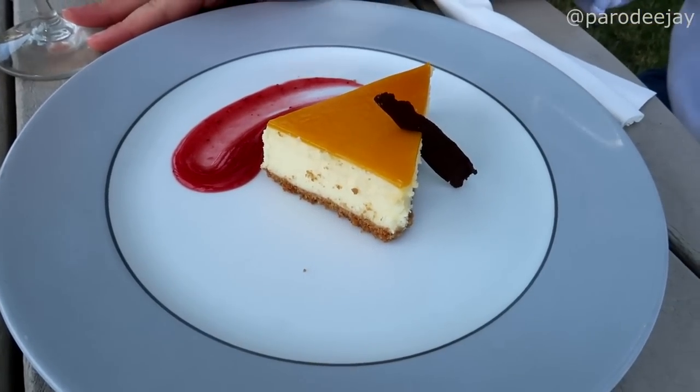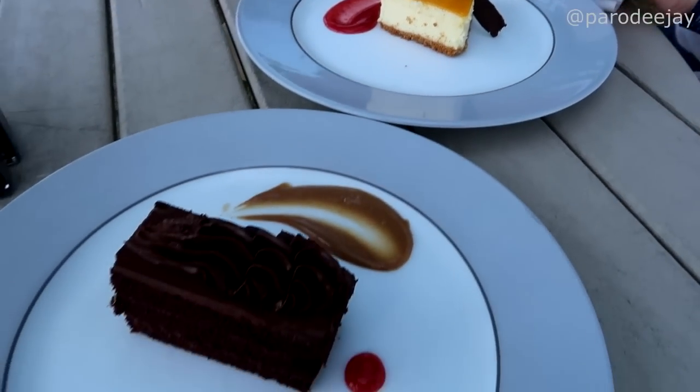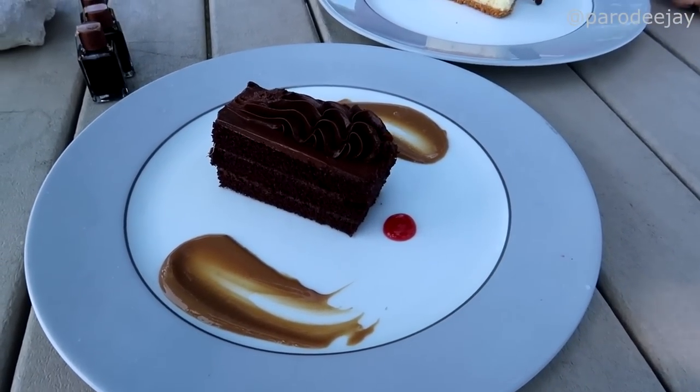It's dessert time. And D has gone with the mango cheesecake. It looks good. Yeah. I got the chocolate cake. Also looks good. Whew, I don't think we're going to go course by course for lunch, but that was a solid lunch. The steak was tender. My lobster was delicious. That chocolate cake with the coffee sauce. Dee loved her cheesecake. Delicious, yeah.